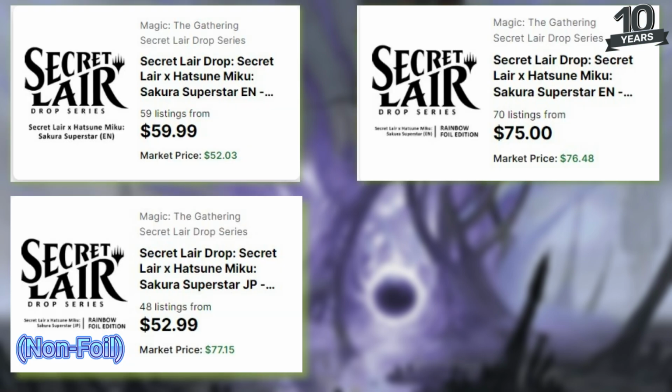Unfortunately, due to the nature of secret lairs now, the FOMO is very real, and we did see these sell out pretty quick. On the screen here, I have the prices from TCGplayer for the 4 different secret lairs that came out. There was the English non-foil, which is about $60 at the cheapest. We had the Japanese non-foil, which is closer to $53. And then we had the foil English at $75 and the foil Japanese around $53.